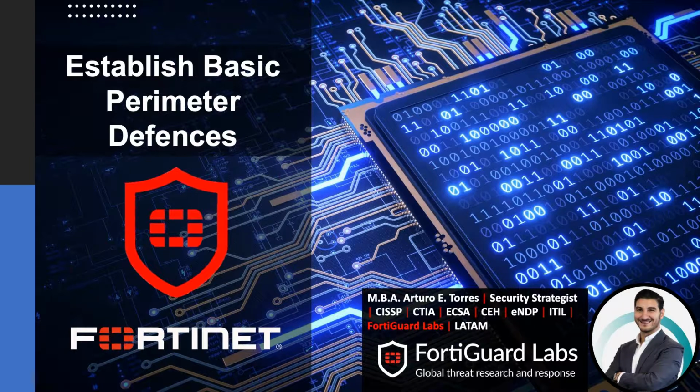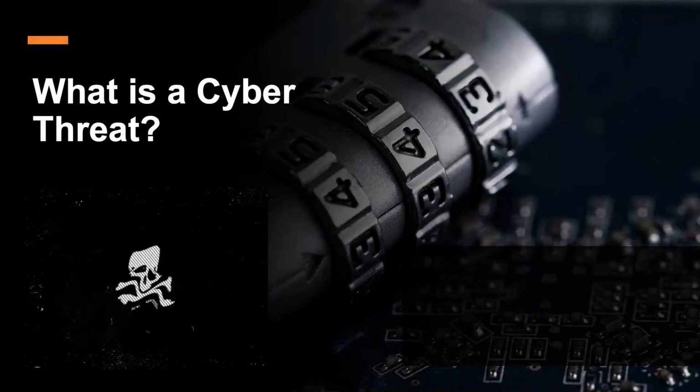Good morning, good afternoon to everyone. Thank you all for being here. As Brendan said, my name is Arturo Torres, and I'm very excited for the opportunity to talk about how we can establish perimeter cyber defenses in our organization. This will be a non-technical talk, more of a strategic talk. We are going to talk about the highlights and benefits of defining a perimeter defense strategy across the organization. So let's start with the basics.